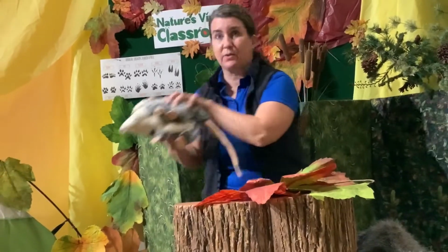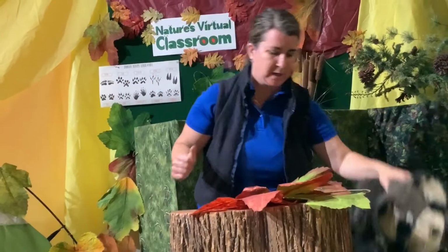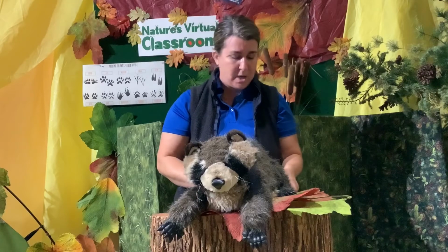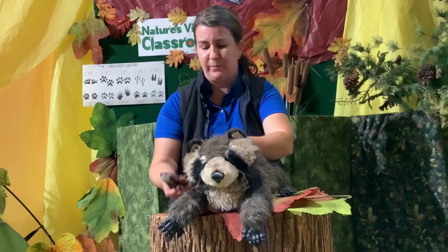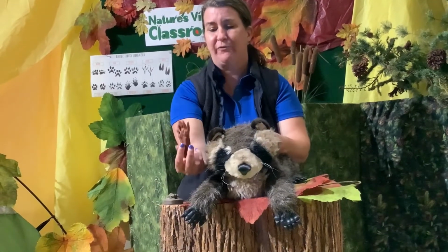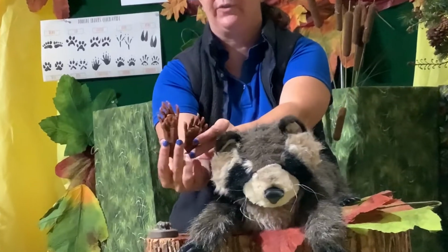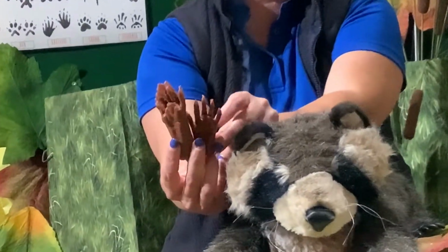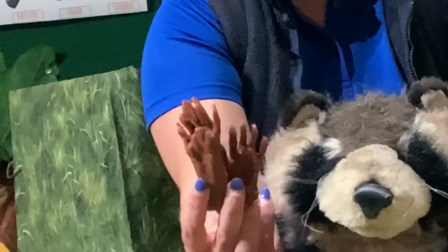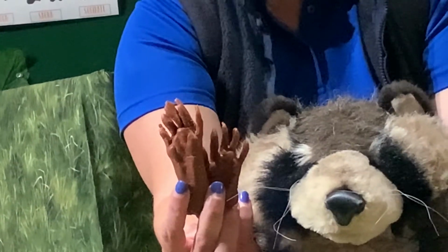And our last one is our raccoon. So very common in our area. I think this animal is the track that you're going to see the most, especially if you're near a water area, in the mud. You know, the raccoon likes to eat a lot of the animals that live in those water areas. So we have the back foot and then also the front foot. So again, the smaller front foot, you can see there, and then the longer back foot with those toes.